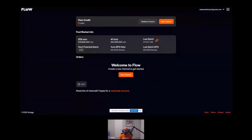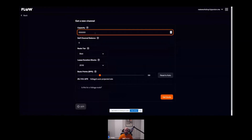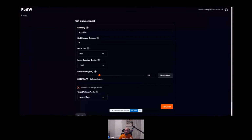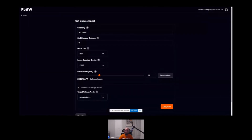Cool. So Flow is essentially you saying that you want some inbound liquidity from an open marketplace called Pool, which is what Lightning Labs built. So you can say, I want 5 million sats of inbound liquidity. I only want nodes that have been deemed the best to be able to open up a channel with me. And then you can set the duration in blocks. 2016 is about 2 weeks. And then the fee that you want to pay. And then make sure you click, is this for a Voltage node? And make sure you pick your node on this. If you don't do that, you can't redeem your ticket unless you install Pool manually. So this is a way to automatically do that. So make sure you click your node for that.